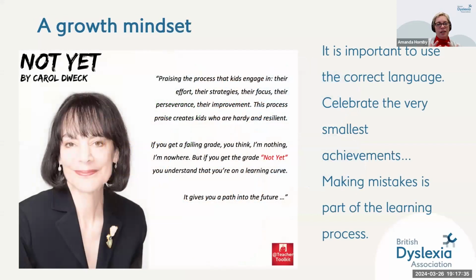If you feel that you are still learning, it's important with those people that are around you and in your support groups as well, that you use the correct language with each other. Celebrate the smallest achievements. If you're making mistakes, it's okay. It's part of the learning process.